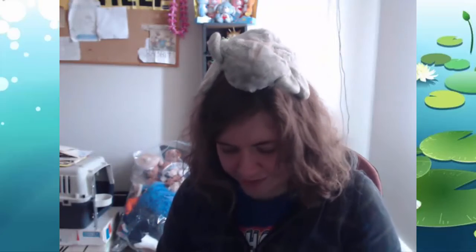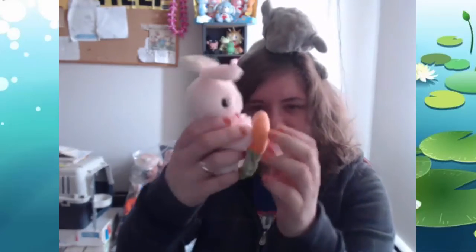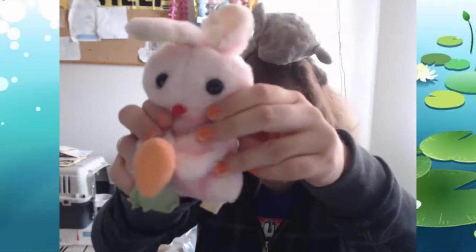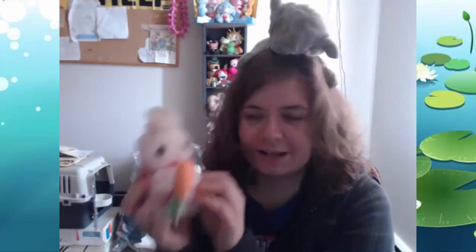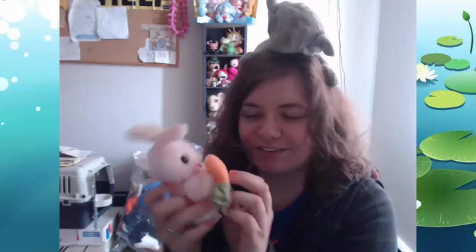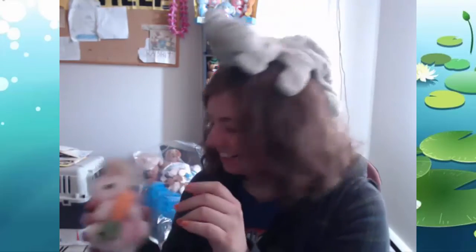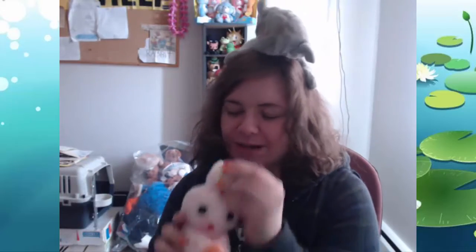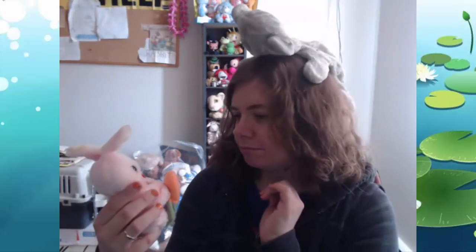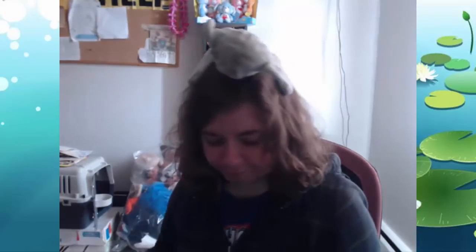Let's grab a bunch here. Aw, this guy's cute. It's a little pink bun and he's got his carrot just in time for Easter. I think I'm gonna donate him, but happy Easter, everyone! Oh, you know, it's like a week past, but this is as close as I can get. Sorry, but I'm gonna donate him, and hopefully he brings somebody else some Easter joy.